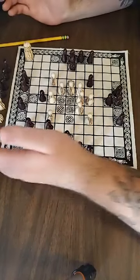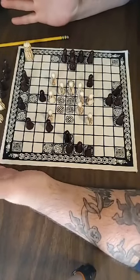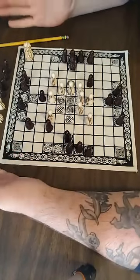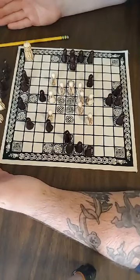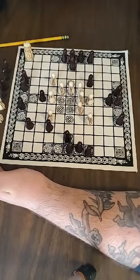I don't know how many moves that was. I lost count. Honestly, I was too focused on playing two sides of the board here. But that essentially, for all intents and purposes, is your introduction to a game of Hnefatafl.